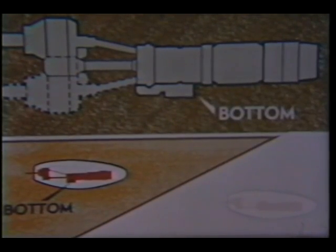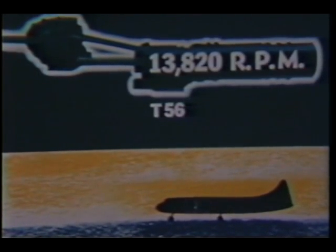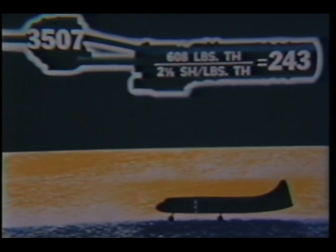A constant speed engine in flight, the T-56 is rated at 13,820 RPM through all operating phases. And here are its power ratings. First, takeoff power at sea level static conditions. Propeller shaft horsepower, 3,507. Jet thrust, 608 pounds, making equivalent shaft horsepower, 3,750. Specific fuel consumption is 0.546 pounds per hour per equivalent horsepower at takeoff.